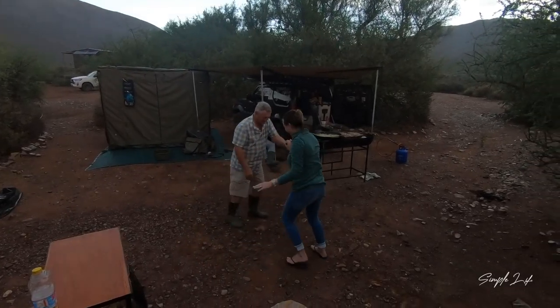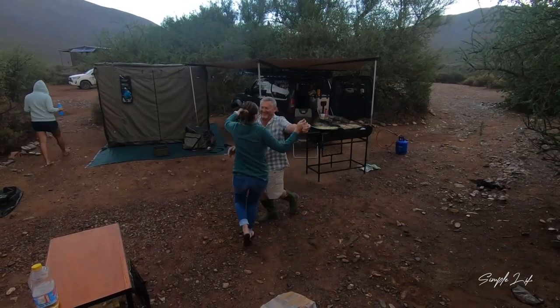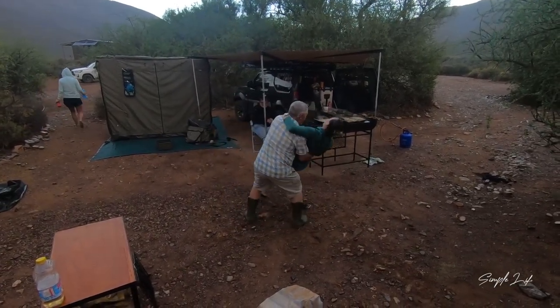Jij danst door of kermis toe gaan. Jij droom bandjes braaf, zoals ik roerlijk ervan.